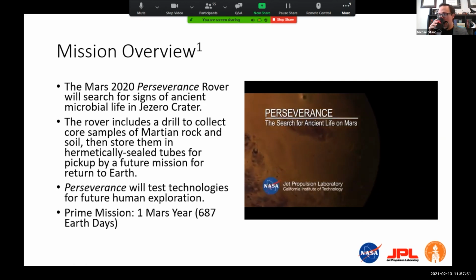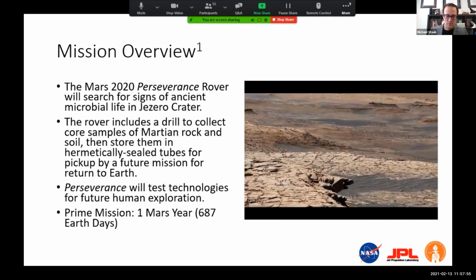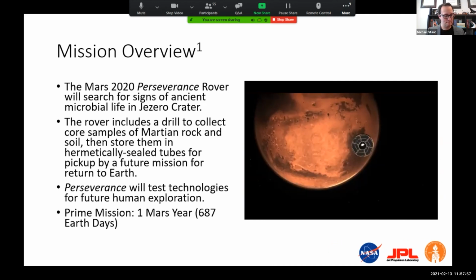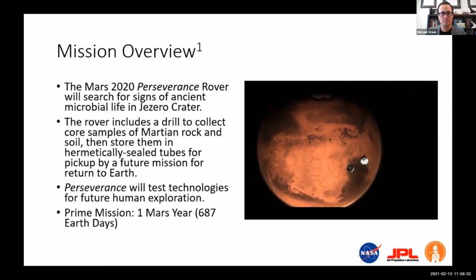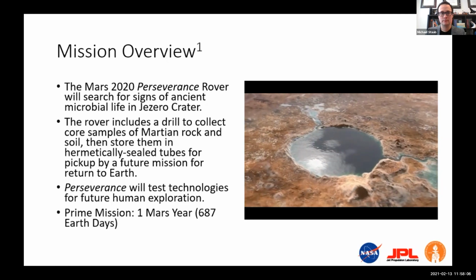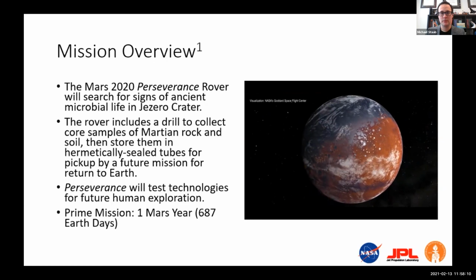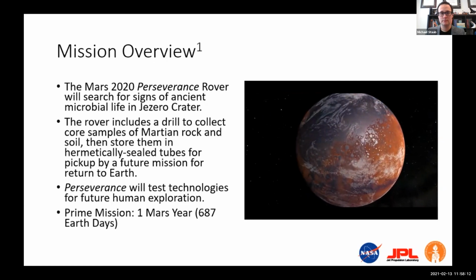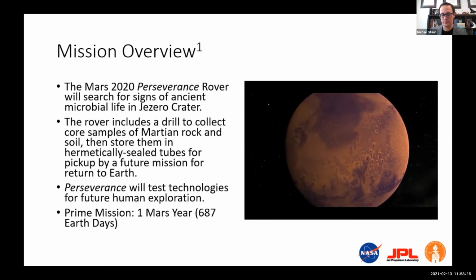Mars is the closest place that we can reach with robotic exploration that we think had a really good chance of having ancient life. The Perseverance rover will land at a location called Jezreel Crater. Jezreel Crater is a very interesting place. It's a crater that once held a lake. There are a lot of craters on the surface of Mars that could have once hosted ancient lakes, but not every crater that we think had a lake actually preserves evidence that that lake was there.